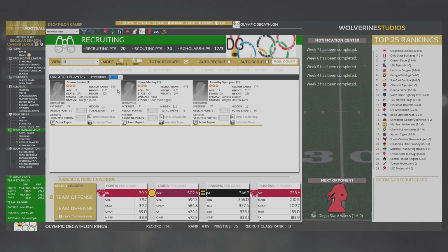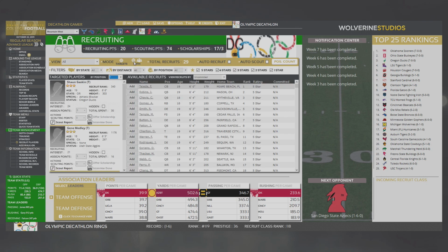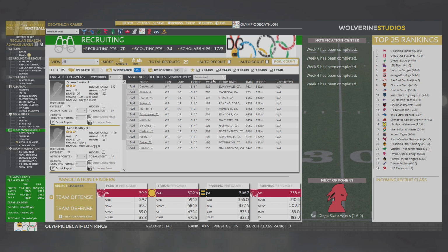So, wide receiver and tackle is our hunt zone here. So, wide receiver. We'll go close by. Here's some 3-star guys. They're all uncommitted. I wonder, do I have... No. Okay, these two guys are much higher rank. Decker and Jones.